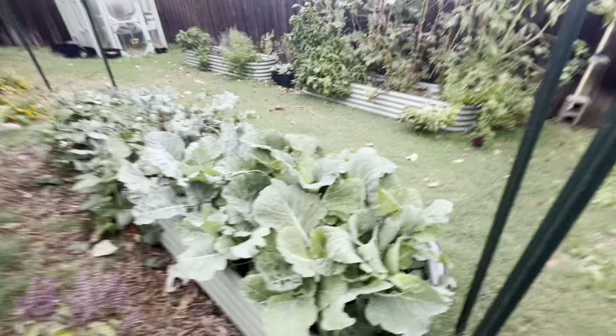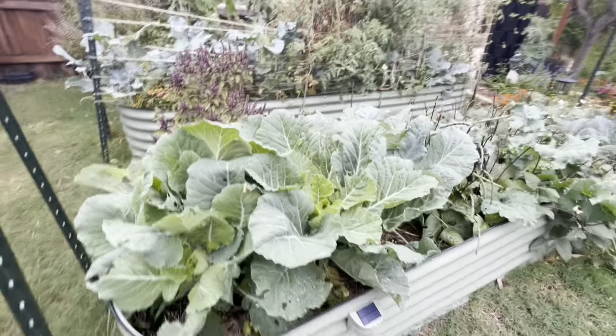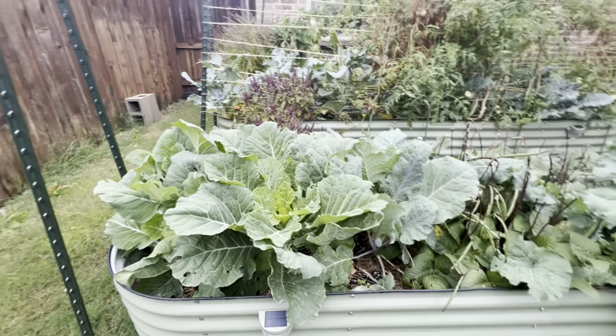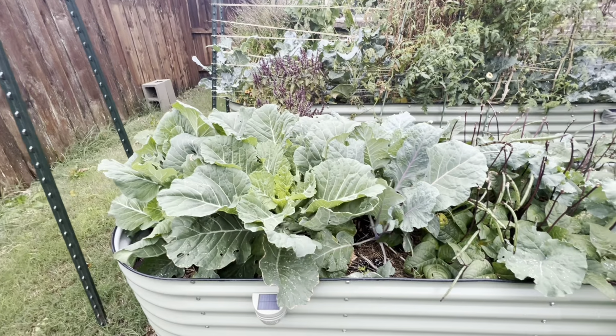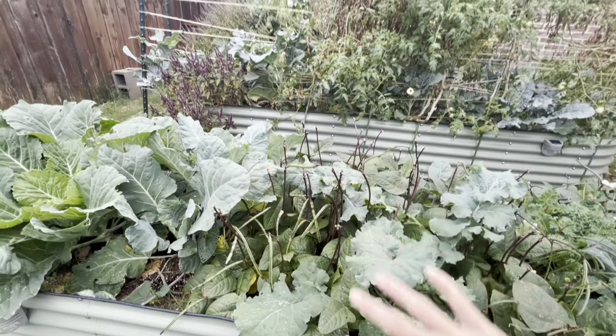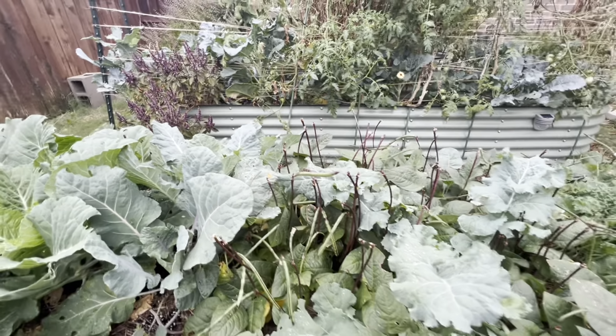All right, this bed is almost solidly filled. We have collard greens here. These are just looking beautiful, nice and leafy, really healthy. Still some cowpeas here. These are still doing pretty well. You can see lots of new ones. So I'm just going to let these keep going until the frost kills them off.